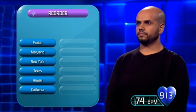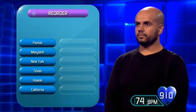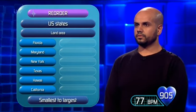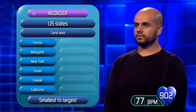Florida, Maryland, New York, Texas, Hawaii, California. US states, land area, smallest to largest. Play.